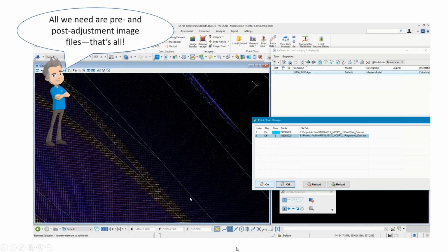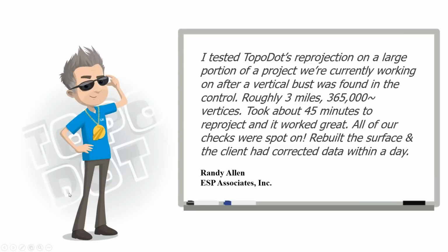See that, okay. Any questions there? Let us know. I just want to tell you that Randy at ESP did test it on a real project, and he's a TopoDOT expert, so he's really good. He tested this TopoDOT Re-Projection on a project that I think was 3 miles, 365,000 vertices. A vertical bust was found when he found the control. It took about 45 minutes to reproject it all, 3 miles. All the checks were right on, and they rebuilt the surface and had it corrected within a day.